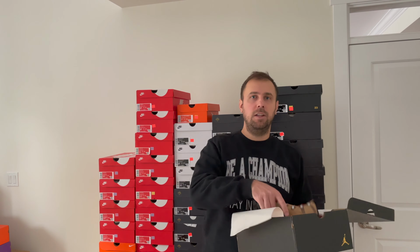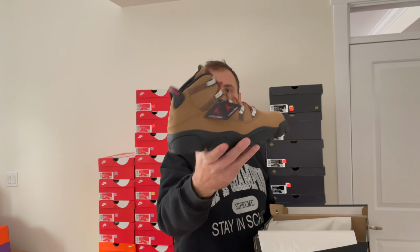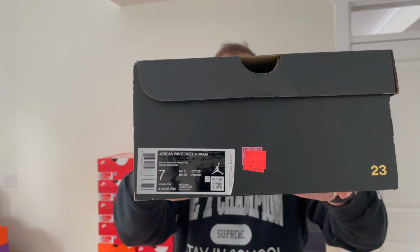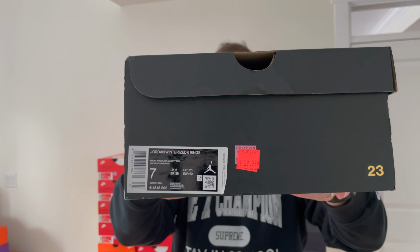I'm gonna start with a Jordan winterized boot. I did show you this style before in one of our how to resell episodes, but I was able to find two more pairs, a size 7 and a size 13. I'm gonna show you here the red tag. That means it was an extra 40% off. It was 130 and then again another 40% off. Really good price and it's selling quite well.